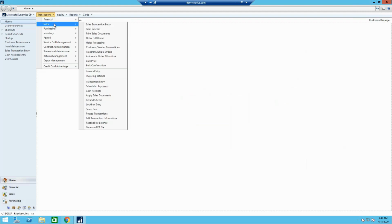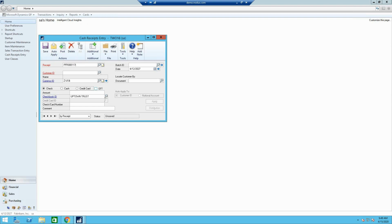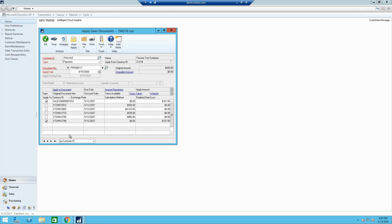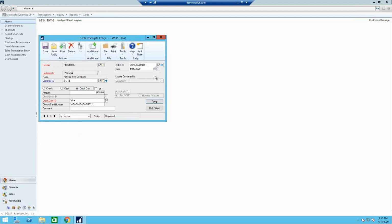Just to show you how the integration works and how fast it is, if I go to the cash receipt window and paste that number here, see, it came in right away, $428. And if I click on the apply button, I will see that the right invoices were paid for the right amount. So everything is mapped out as you're processing the payment. As the customer processes payments, they will automatically integrate back into GP and be applied in a cash receipt for you. So you just have to review it. It's all sitting in a batch, so you can review it and post it however you want to.